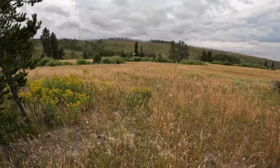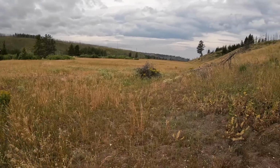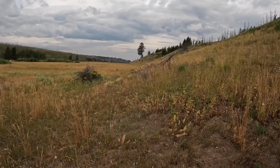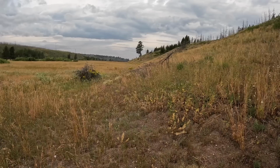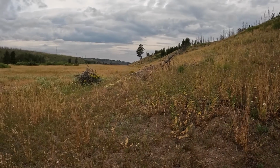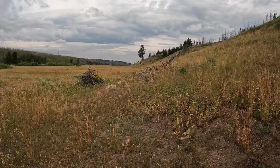So there's the cabin right there. Four days ago I started about, I don't know, 300 or 400, maybe 500 yards down that way. At least 100 yards past that big tall tree there.